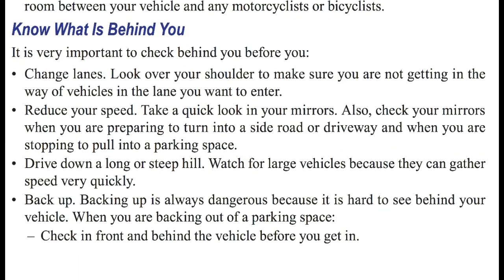Knowing what is behind you. It is very important to check behind you before you change lanes. Look over your shoulder to make sure you are not going in the way of a vehicle in the lane you want to enter. Reduce your speed. Take a quick look in your mirrors. Also check your mirrors when you are preparing to turn into a side road or driveway and when you are stopping to pull into a parking space.